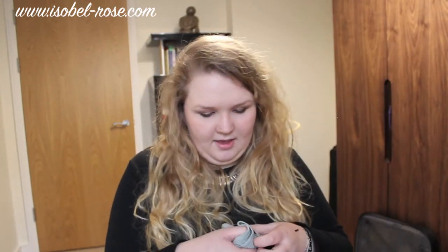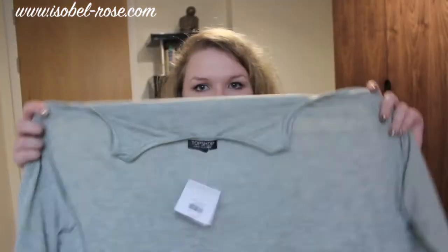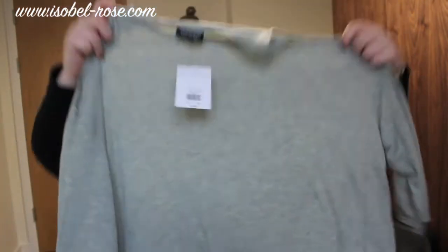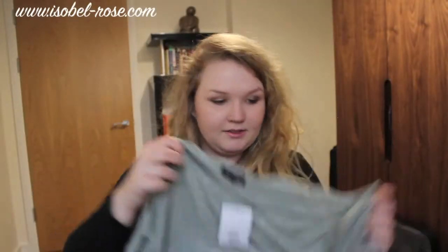Then I went into Topshop, and as you know, I can never usually find anything in Topshop because I find their sizing so ridiculous, but now I found a few things, which is quite exciting. The first thing I got yesterday, and it was £15, but about £13 with my student discount, and it's this. It's a green-grey t-shirt with shoulder cutouts. I don't know if you can see that. It's really comfy and quite fun. I just like the colour and it's comfy.